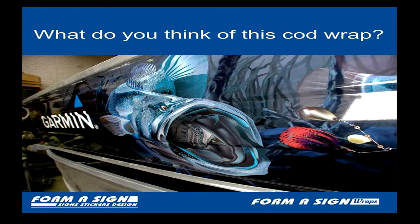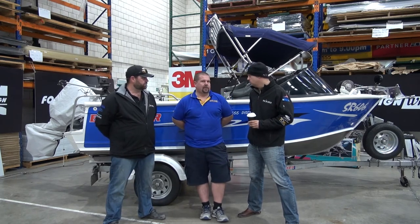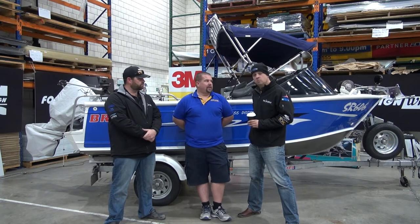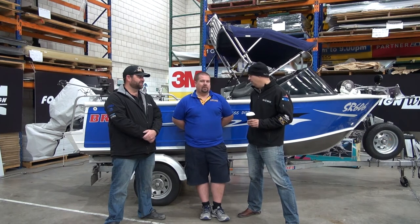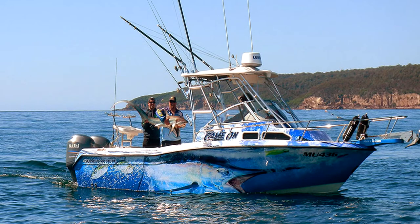How long should a boat wrap last, Wes? I'd hope that if your boat is used all the time, and you keep it in a garage, you're probably going to get somewhere around 5 years. My boat's been wrapped for about 5 years. We've done a couple of repairs on it. They matched up fairly well. The way I hit the dock, I'll be stoked if I can get 5 years. Normal people that can drive a boat should be all right.